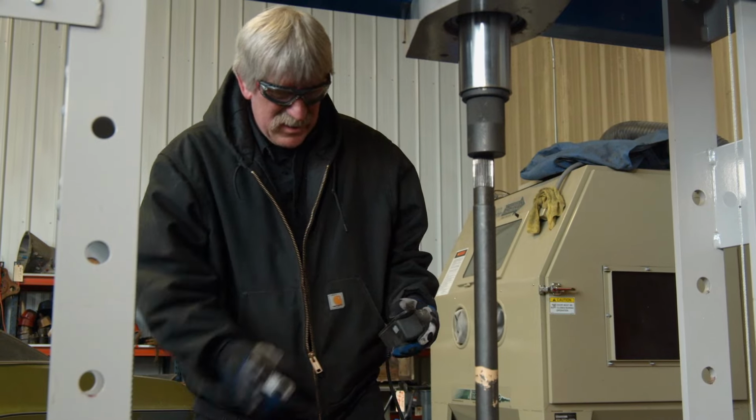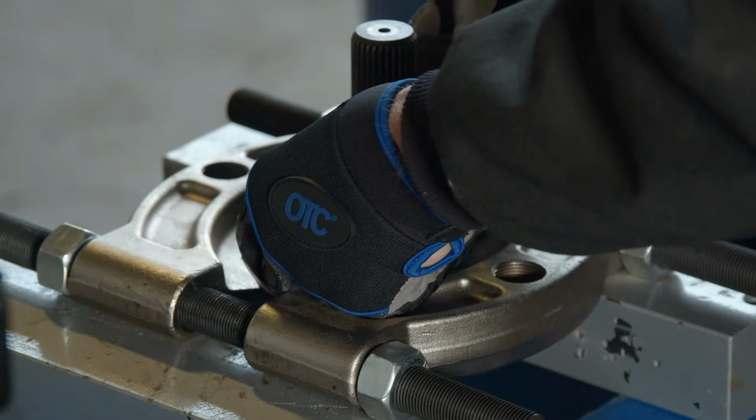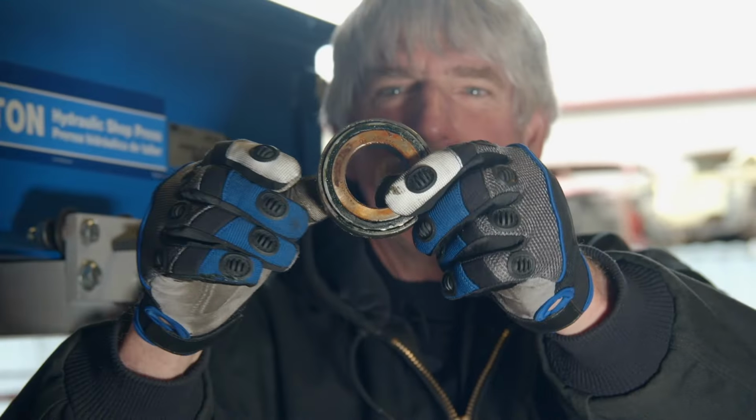Some of these bearings could break or anything like that, so you do want to wear safety glasses and proper safety gear. You just got to be really careful when you're working with heavy duty tools like these. We got all the bearings pushed off the axles, and this nice new 55-ton press was a breeze.